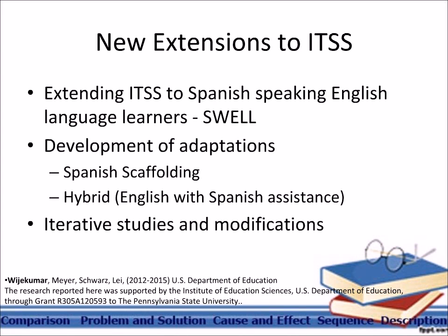In summary, the ITSS efficacy studies have shown very good results in improving content area reading comprehension as measured by a standardized test of reading comprehension as well as researcher-designed measures of reading comprehension. At this time, we are expanding the ITSS infrastructure to specifically include extensions for Spanish-speaking English language learners, and the project is titled SWELL. We have received funding again from the U.S. Department of Education to support the design and development of specific adaptations for students who speak Spanish. The specific adaptations that we are building include something called Spanish scaffolding and a hybrid version that combines the English lessons with specific assistance for Spanish words and sentence level help. We are also performing iterative studies and modifications to the system using the information we are gaining.